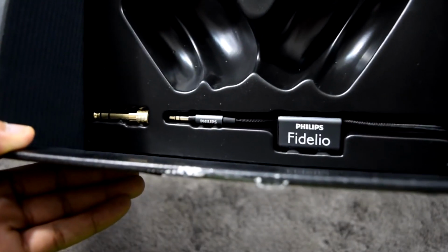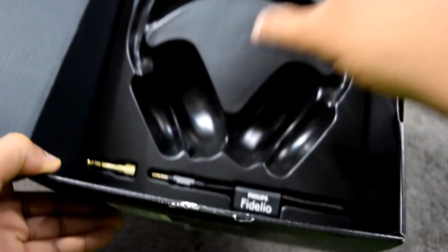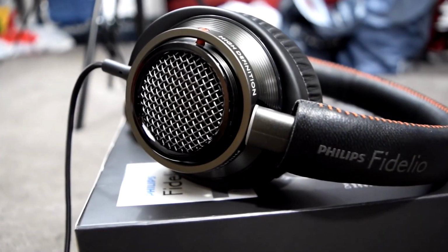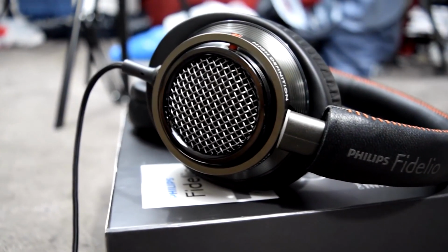What did you guys think? Was there any particular pair of headphones that may have caught your eye? Which ones do you think is the best bang for your buck? And were there any headphones which we may have missed, which you think should have been on our list?